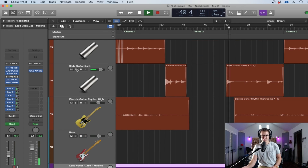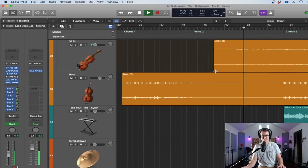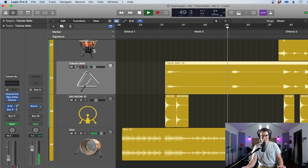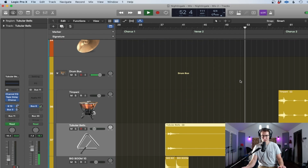Start adding in some slide guitar, and then down below. This is really cool. This is built into this program I'm using, and these are tubular bells. And I just love the sound of those in this production because it really adds to that orchestral sound and the darkness of the war and the song.